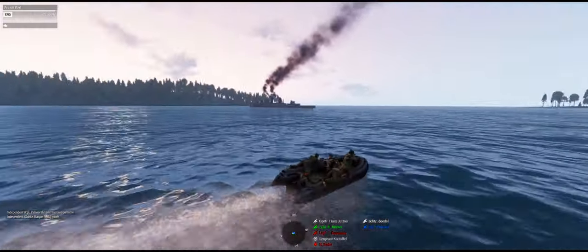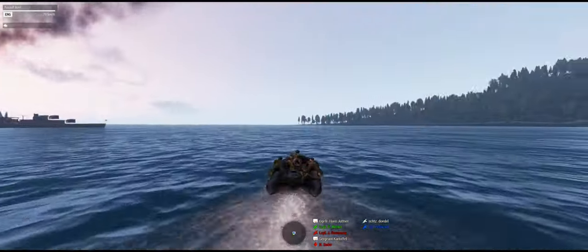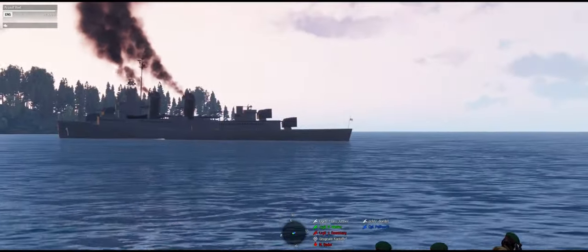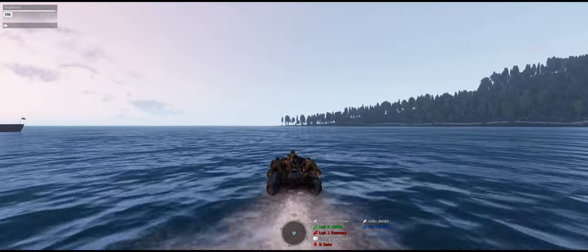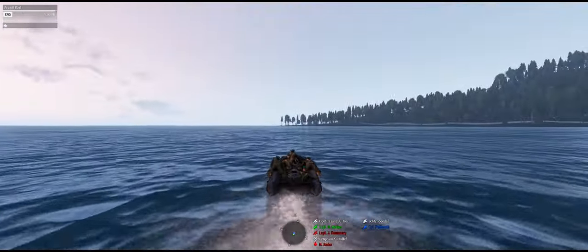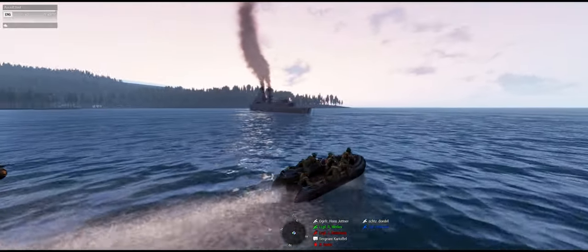It looks like Arthur got all the wounded up. Awesome. Look at that, man. That ship is reversing. We can beat it. Beat the ship. Go to the destroyer, but don't run into it. Slow down. Let's slow down.